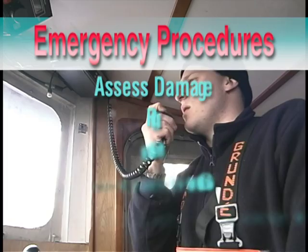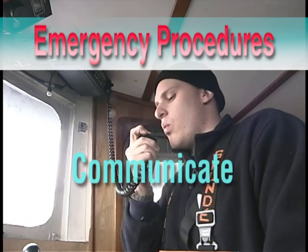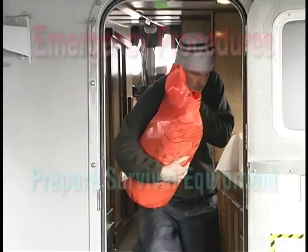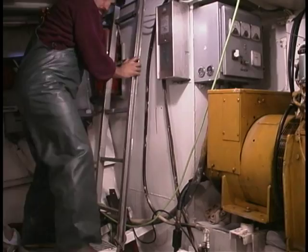Fishing vessel Cherokee. We've got. Be sure to communicate your situation to the Coast Guard and to other nearby vessels. Follow your station bill of emergency procedures for flooding and prepare for abandoning the vessel if necessary. Ensure that the crew trying to control flooding avoids electrocution or entrapment if the vessel sinks.